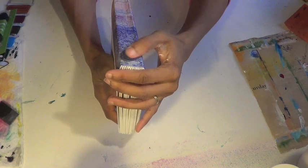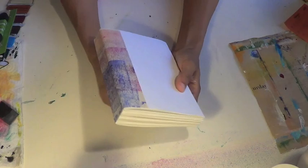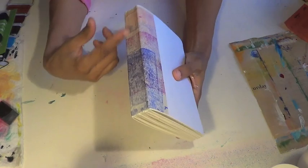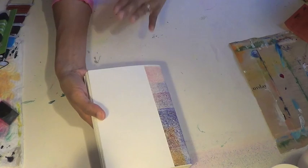And it is a piece of Japanese calligraphy paper that I used during, I can't remember which book right now, but I was doing jelly plate printing, and this was the leftover paper from that. So that is purely decorative. This piece, remember, is going to get glued down. So purely decorative. Okay, be back.